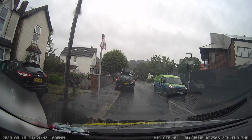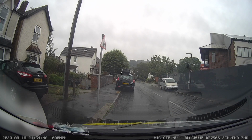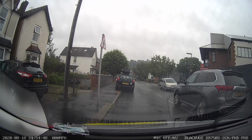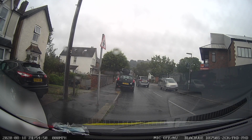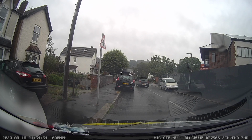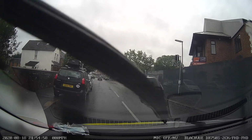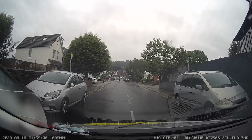What about after this van? Is it going to be safe? No, another one behind there. Now it's safe to go. Final check for that blind spot, signal on, and off we go.